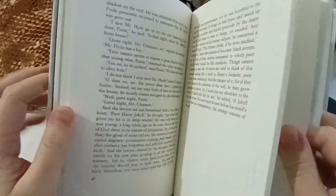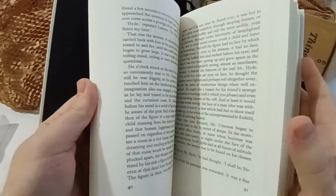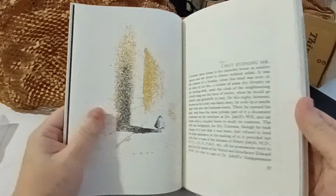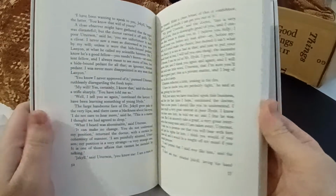Supposedly written by Robert Louis Stevenson after he had a nightmare, which he was woken up in the middle of, and then wrote it down. The story goes that he destroyed the first draft of the story and started again, but that might be apocryphal.